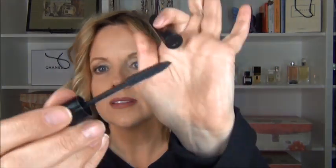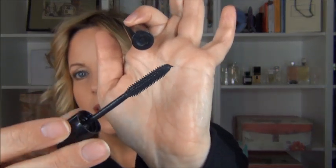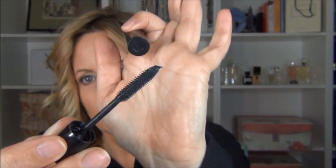This does amazing things for my lashes. It's one of the little plastic brushes, so I'm not typically a fan of these plastic brushes. However, this gives me amazing volume and length, and it separates. It's almost like wearing false lashes for me. I really, really enjoy it. I'm not wearing it today, but I will buy a full size of that because I love it that much.